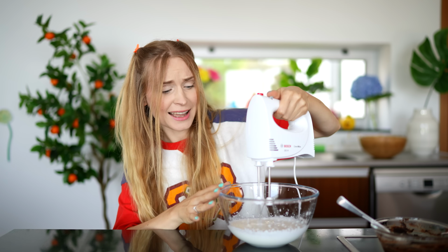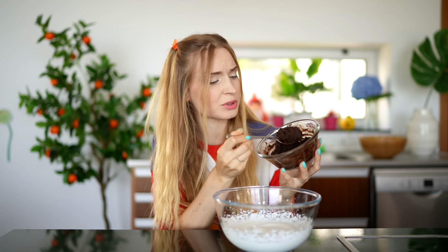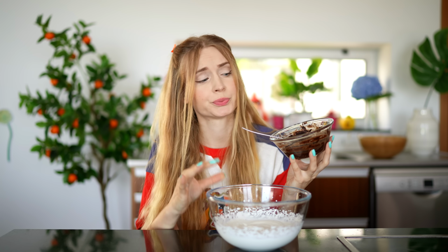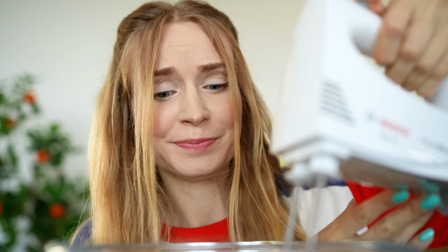Always splashing everywhere. I make such a mess every time. Why is this chocolate so not smooth? It's so clumpy. I don't want to ruin this delicious whipped cream. But we're testing recipes, so that's what we have to do. Now let's whiz it up again. Hope it goes well.